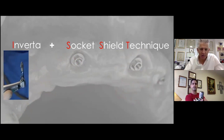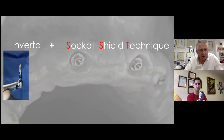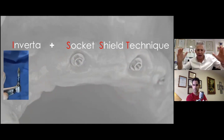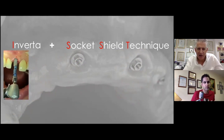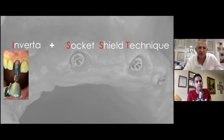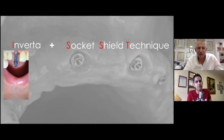This is the implant. It's the body shift inverter implant, which, as I said, is a combination of a wider apical part and a narrow coronal part. And the coronal part, which is narrow, will accommodate the root shield that we've left there, or the socket shield. So I'm placing my inverter implant.